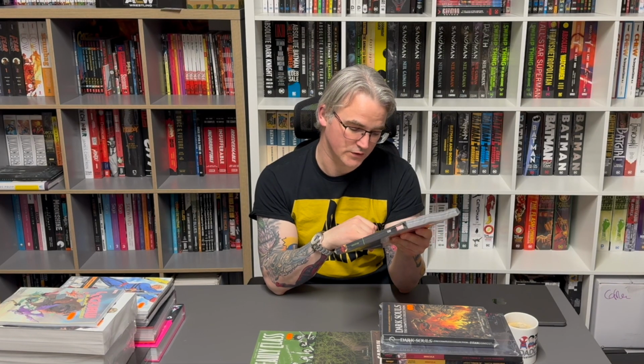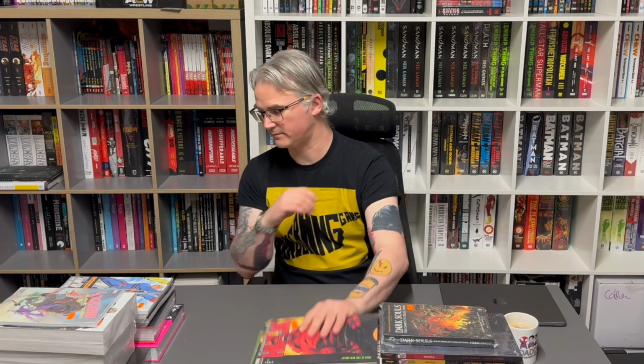Next up, we have a Marvel Modern Era Epic Collection. This is for Hulk, more accurately the Red Hulk era. So this is your Jeff Loeb, your Ed McGuinness era. This is covering Hulk 1 to 12 from the 2008 series, as well as King Size Hulk 1, Incredible Hulk 600 and Wolverine 50 as well.